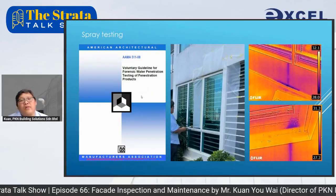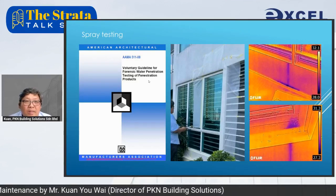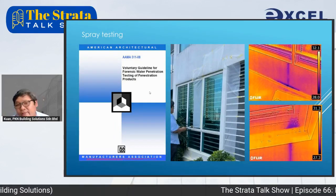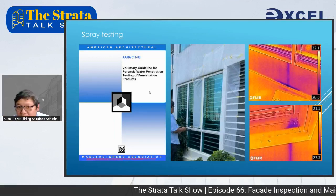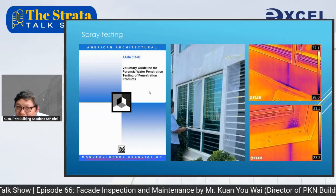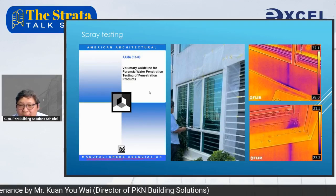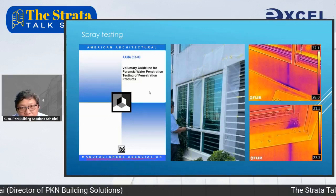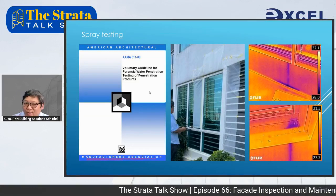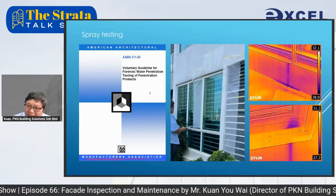Beside ASTM, the American Architectural Manufacturers Association also came up with a guideline for the spray test. And this spray test is so unique. When we manipulate the pressure that is sprayed out, it can resemble the rain at different wind velocity, different wind speed. So by measuring the wind speed at the site at different times for a reasonably long period, we can set the pressure to a level similar to rain blown by wind at that designated speed.